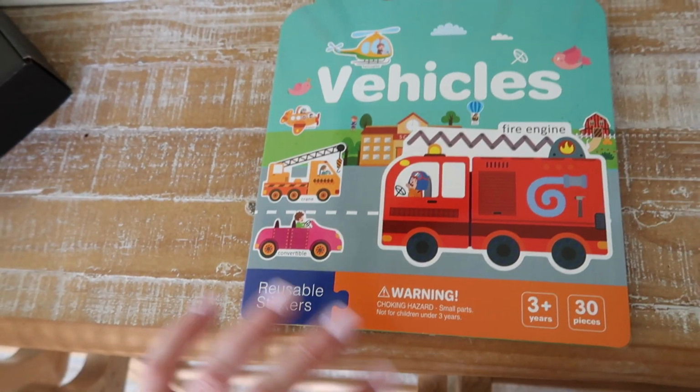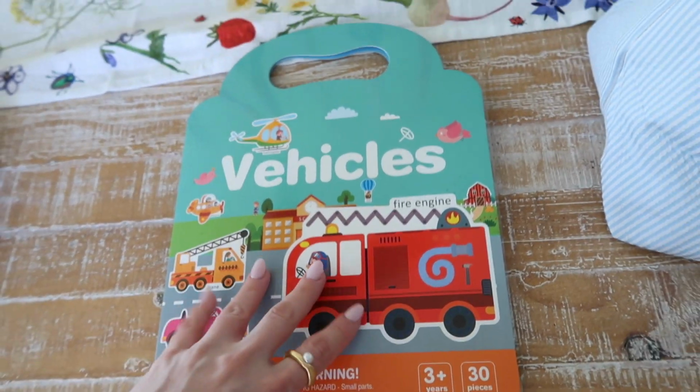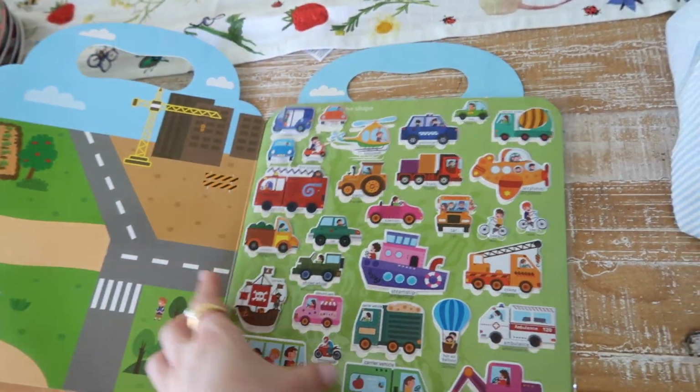Olivia's also super into stickers and cars and vehicles and things like that, so I got her this for her Easter basket.